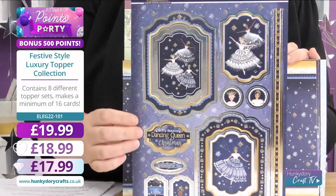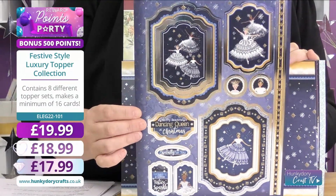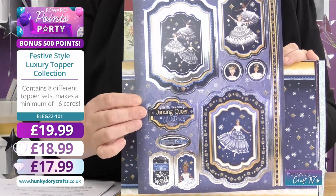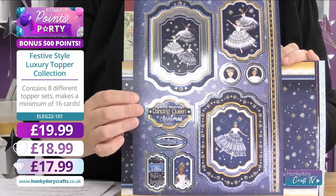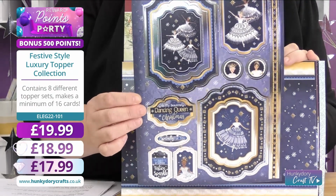And then we have our beautiful ballerinas here. I love this. Absolutely gorgeous. That beautiful fancy label shapes. The mixture of the silver and that navy are absolutely stunning.